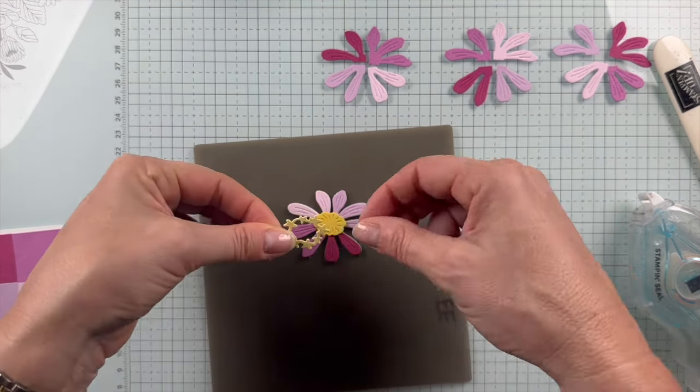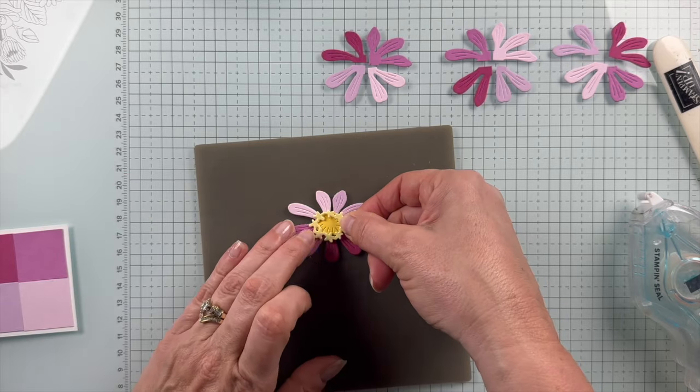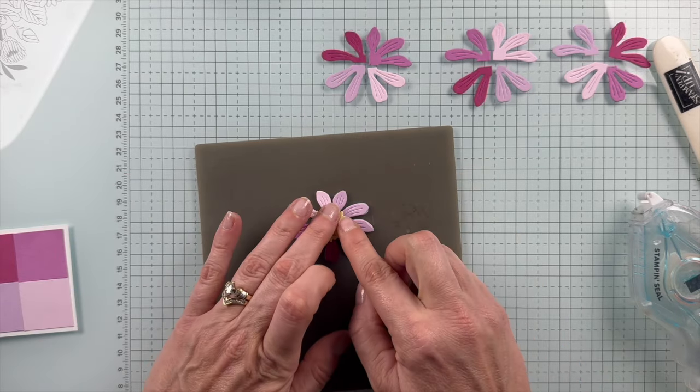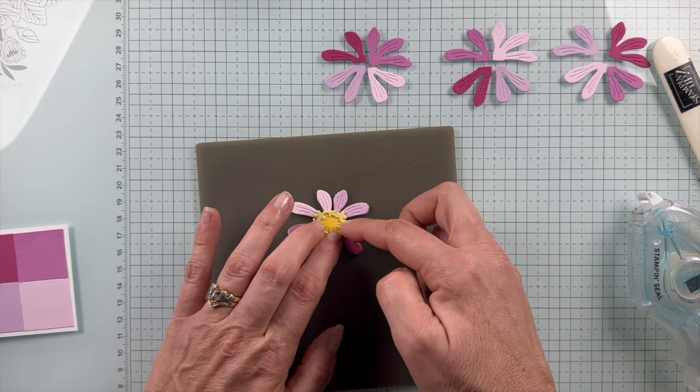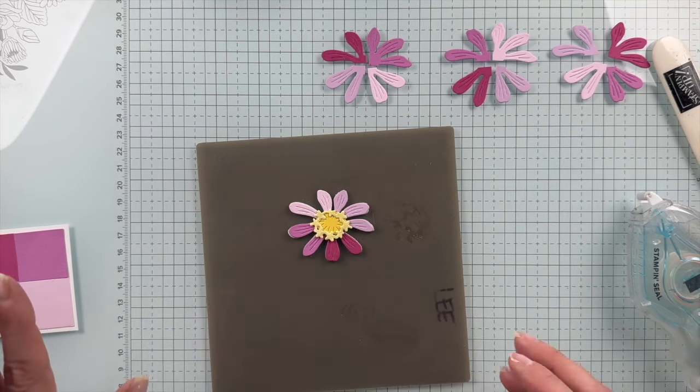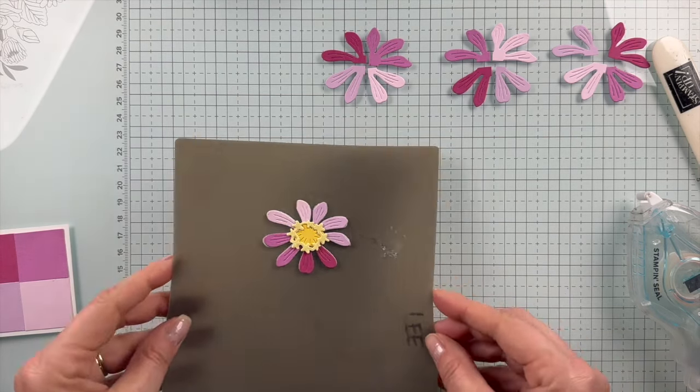I don't have the patience. And then we're just gonna lay this down. So we've got that lovely detail with that Wink of Stella on it. All right, I need to stop touching it and let that dry for just a minute. Okay, so I'm gonna set this aside.